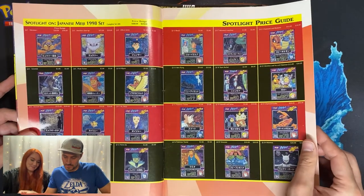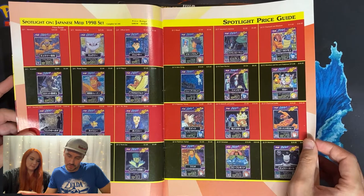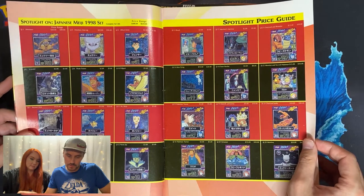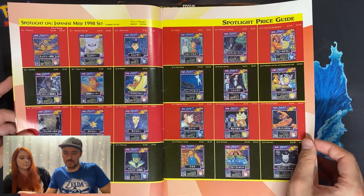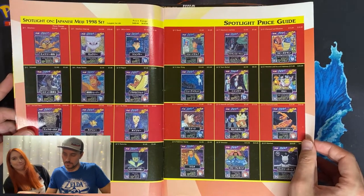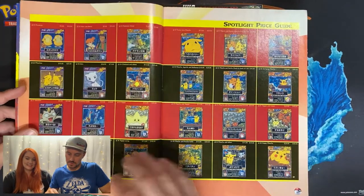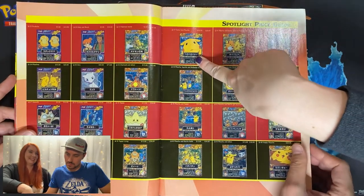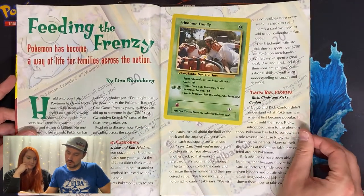Okay, so then we're getting into some sort of Pokemon Pikachu the movie trading cards, and these are apparently, a complete set is in the price range of $400 to $650. In 2000. Yeah, curious to see what these would be worth nowadays. Oh my. Pikachu, funny face Pikachu. Wow, there's a lot of neat stuff in here.